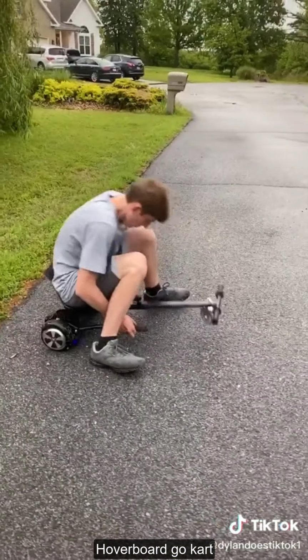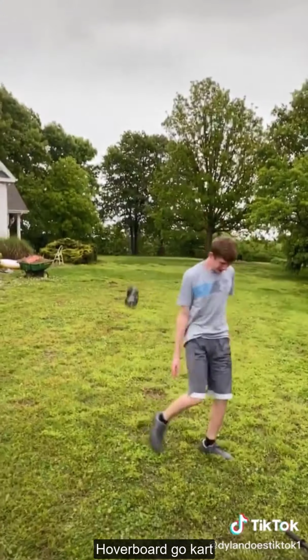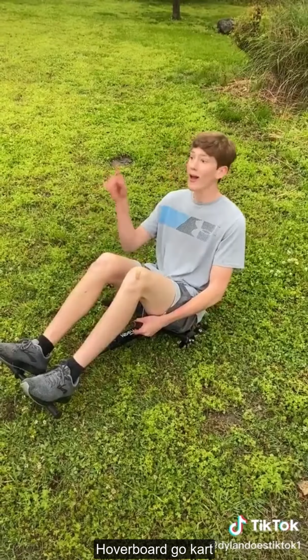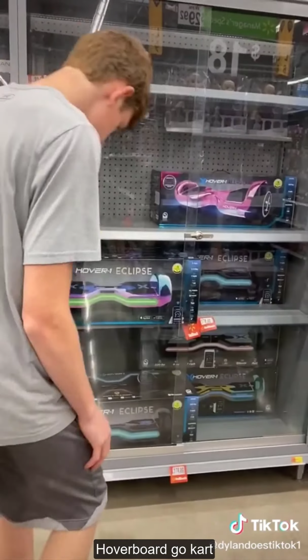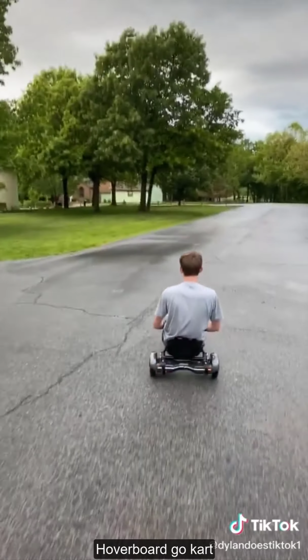I pulled it out of the ground and the hoverboard wouldn't work anymore. So I tried to fix it by tossing it. And when that failed, I got all sad. But then I had the thought, I'll just go to Walmart and blow all my money on a new one. So I got there, pushed the button, and then took it home. And then I put my go-kart attachment on it to ride it around.